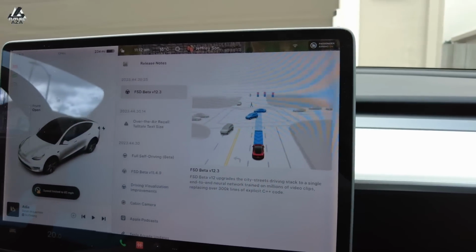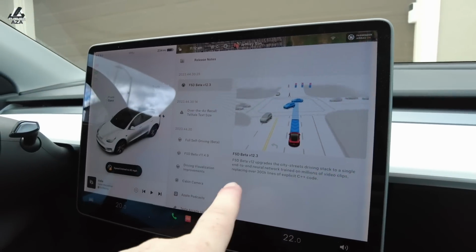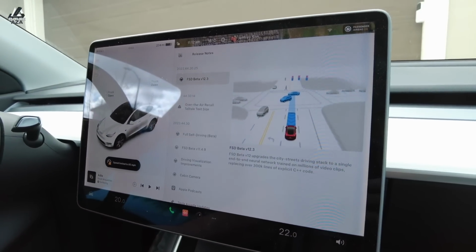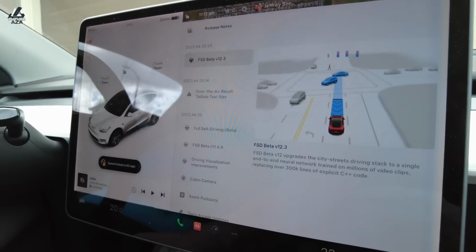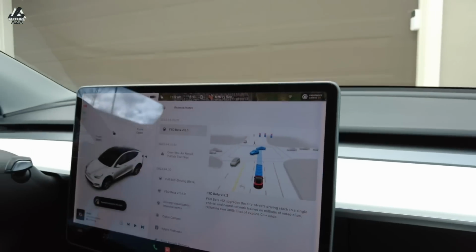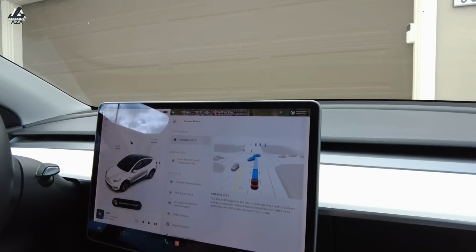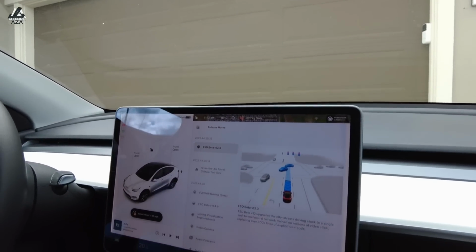On the other car of yours, you have the update. City streets driving is a single end-to-end stack, a neural network trained on millions of clips, replacing over 300,000 lines of explicit C++ code. That's definitely a plus plus. Increment by one, definitely. Okay, are we ready?